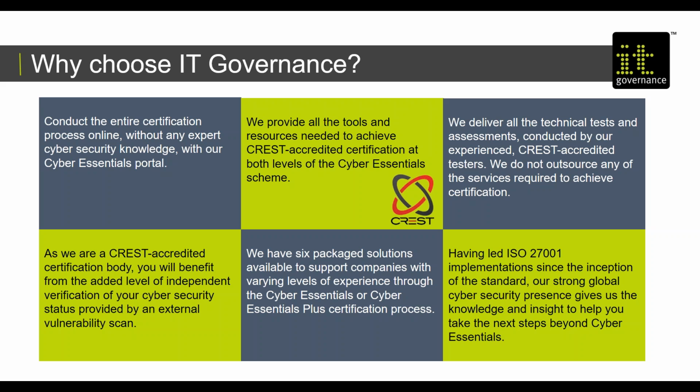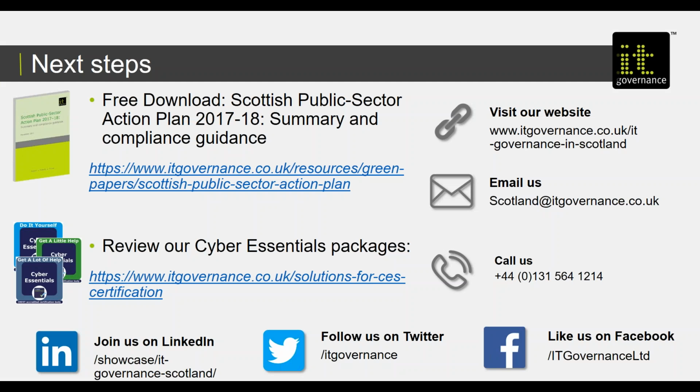We only offer CREST accredited certifications and testers, so there's an added level of independence and protection. There are multiple fixed packages which we've gone through to help you get the certification at the right price and level to suit your organization. And with many years of experience in governance, risk, and compliance, we can help ensure that you get the right knowledge to continually meet your Cyber Essentials requirements and general cybersecurity requirements.